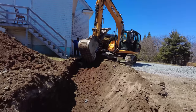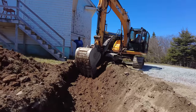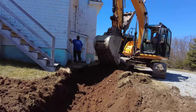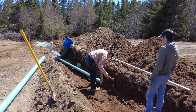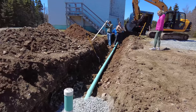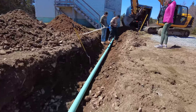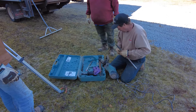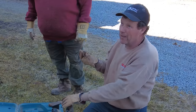As Stewart got closer and closer to the foundation, I got more nervous because it was almost time to connect the holding tank to the church, and that meant I'd have to trust Stewart to drill a hole into my foundation. So you need some strength to drill this, right? This, you're gonna be a real man. Blake is ready for this.